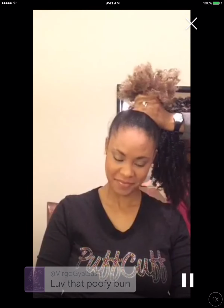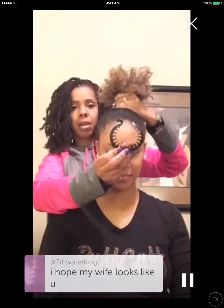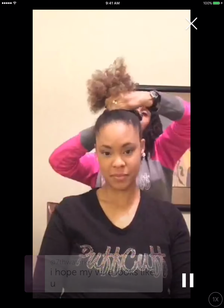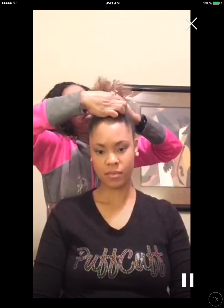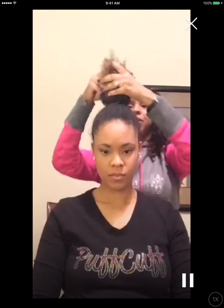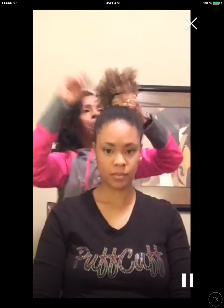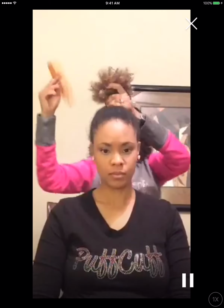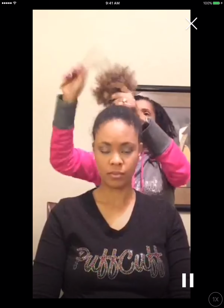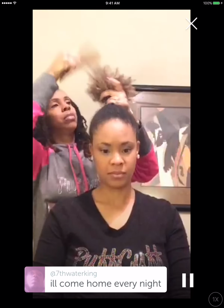So I'm going to use the, for this, I think I'm going to use the mini, which is this size. This is the second from the smallest. So I'm going to put it up in the mini, not tight or anything. And then it's easy. This is a trick one of our followers taught me, how to do a bun, especially if you don't have a lot of length, but you kind of trick your hair into making a bun.